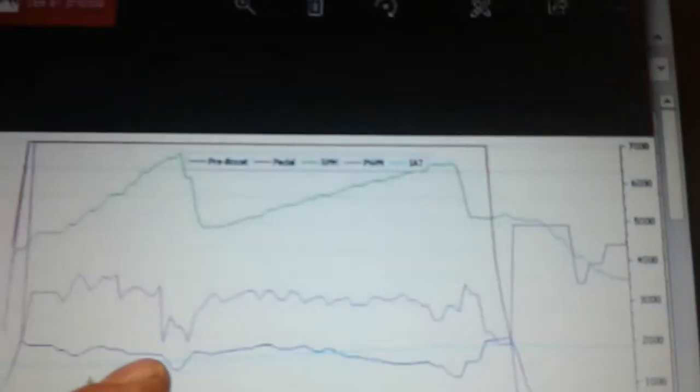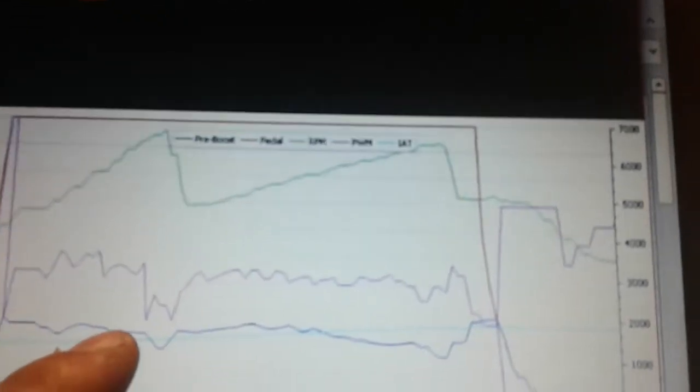If boost is dropping off 500-600 RPMs before redline, I should be shifting from then. This way, when I get into my next gear, my target boost is already sitting there waiting for me. Well, this is the map I'm at today.